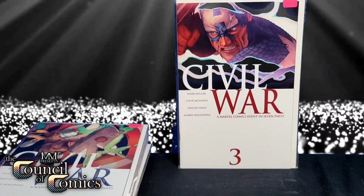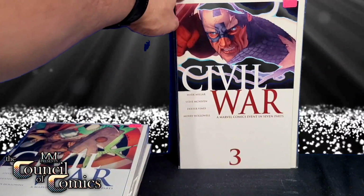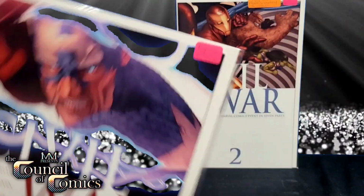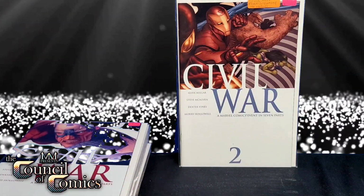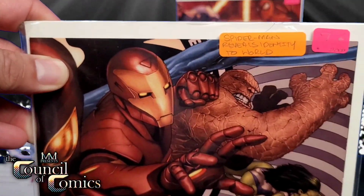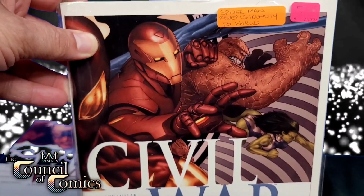Number 3. $7 book as well. Classic. Classic Cap story right here. Issue number 2. It's a $7 book. This is when Spider-Man reveals his identity to the world. He says, hey, I'm Peter Parker. This is a $7 book.